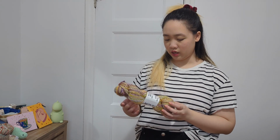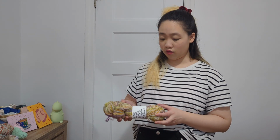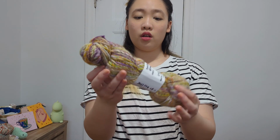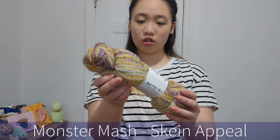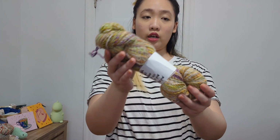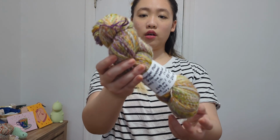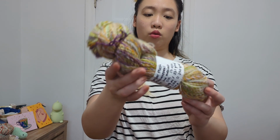I'm gonna talk about a bit of spinning. I realized that I finished some spin earlier this year, and then I spent the whole summer spinning the yarn for the camisole. This is one of the skeins that I finished in the beginning of the year. This fiber is from Skein Appeal, and it is called Monster Smash. Monster Mash. I think I said it wrong a few times anyway. I absolutely love how it turned out. It's just a mix of Halloween color, but not dark and gloomy. It has a lot of white in it to balance it out.